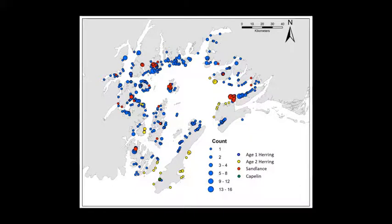And what the blue dots are is the age 1 herring. So you see a lot of blue dots all around. And these are showing school counts. So the bigger the circle, the more schools. And it's schools per, you know, X kilometers. I think it's per 2 kilometers, but Scott could correct me if anybody cares to know that. And then the yellow dots are the age 2 herring, so they're almost adults, almost able to spawn.